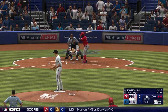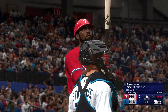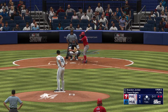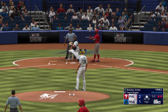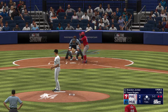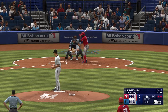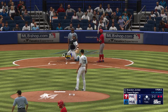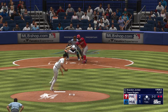Here's the center fielder, Brandon Jordan. In there for strike one. Next one off the plate inside, and that's ball one. Boom. Stands at second with two gone. Next offering is in for a strike. And a ball and two strikes. And a ball evens the count. And it's second. Swing and a miss.